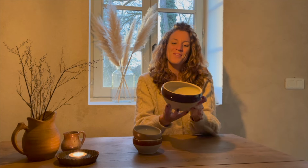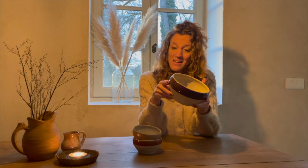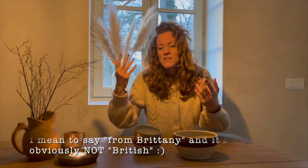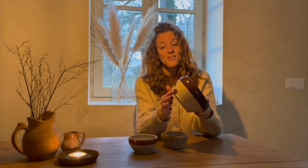Then on to this size, which is again a bowl. These originally are from Brittany as well, and they are called écuelles bretonnes, which means Brittany bowl. Anyway, you get the idea. And these come again with all kinds of traditionally neutral colors.